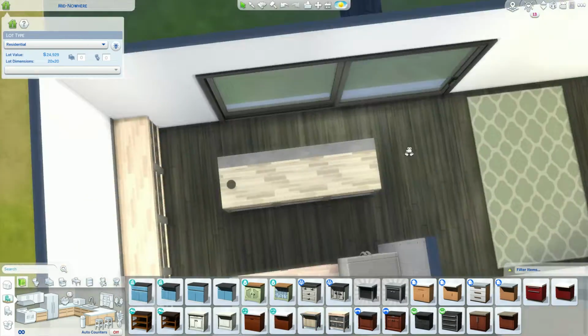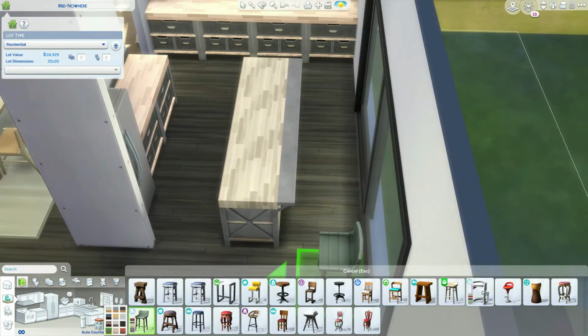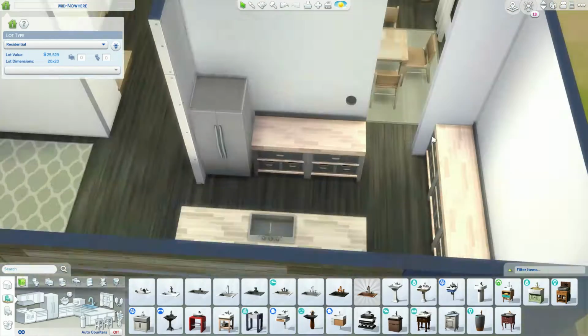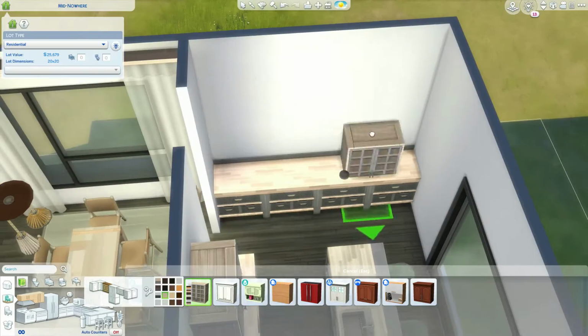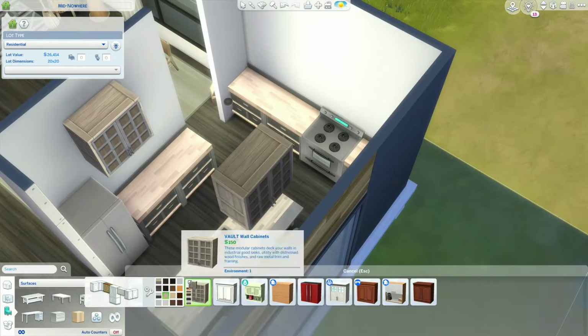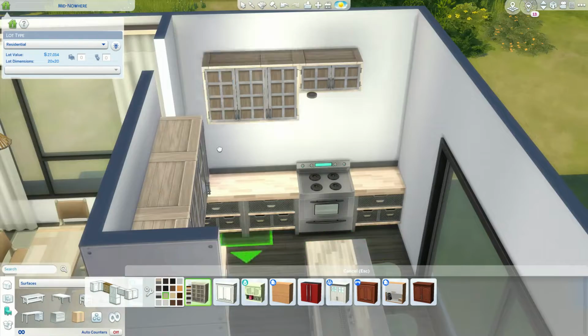I really like how this kitchen turned out. It feels kind of cozy. It's inviting, but also it's cooler tones, so it suits the space, I think. And these cabinets are base game, but I feel like they go really well with the eco lifestyle stuff. You know what I mean?